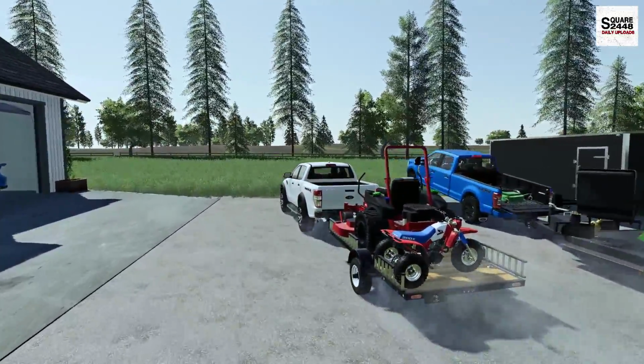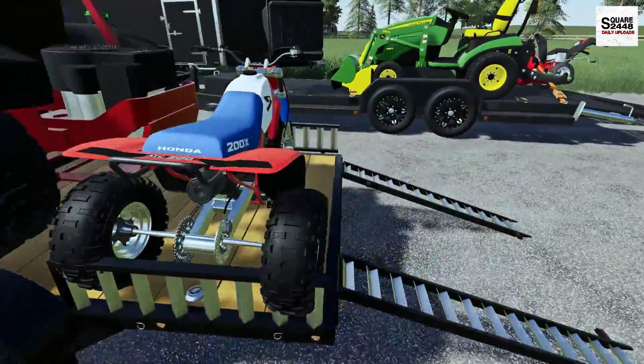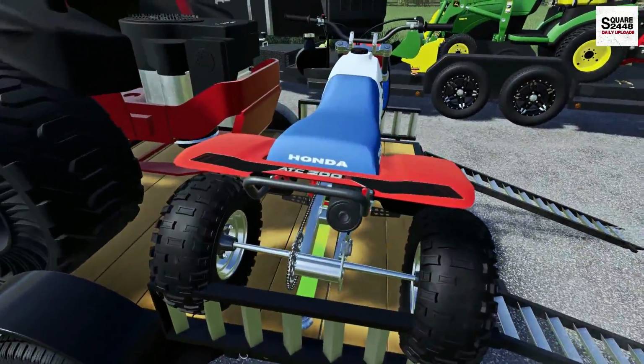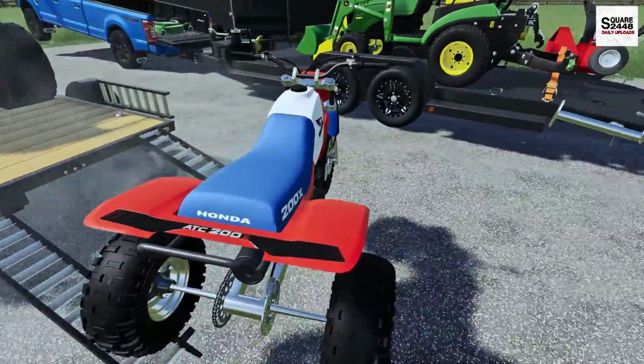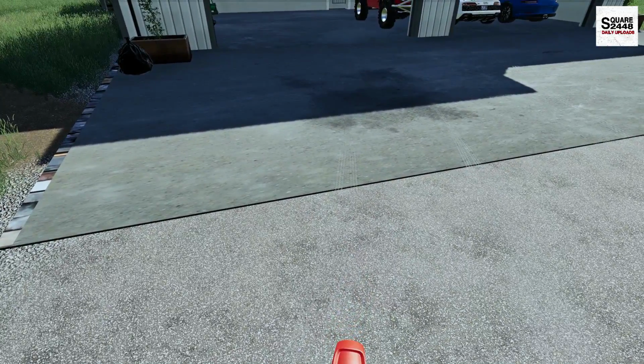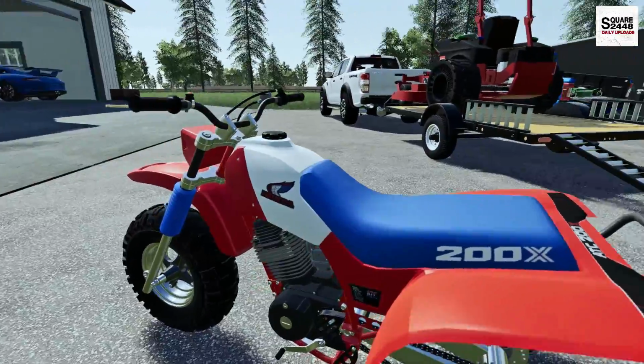But this small trailer is one of my favorite trailers. It's so cool. So let's get this off and then we'll bring it over. Sometimes it is tricky to get these things rolled off, but we'll roll it right off. Perfect. And this is just light enough for us to roll. And why don't we just turn it on? It's just going to be a little bit easier, save us a little bit of energy.